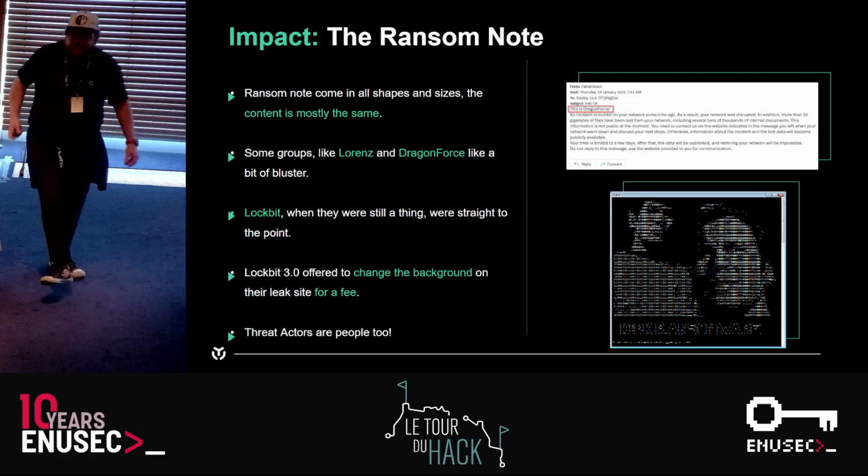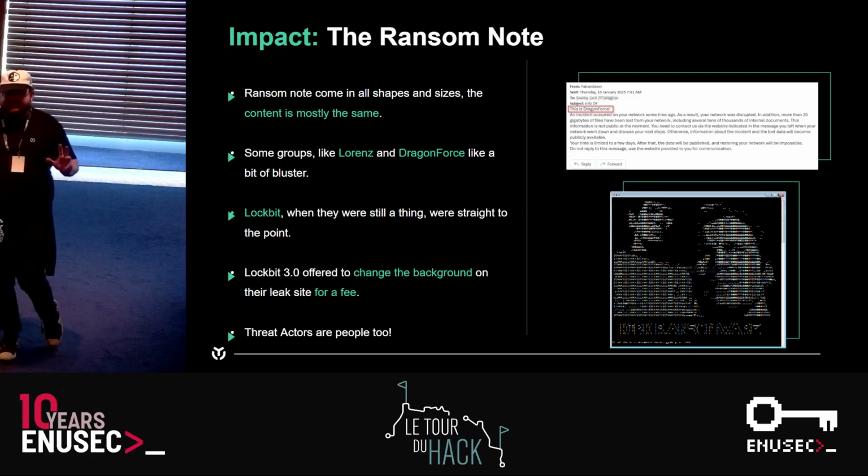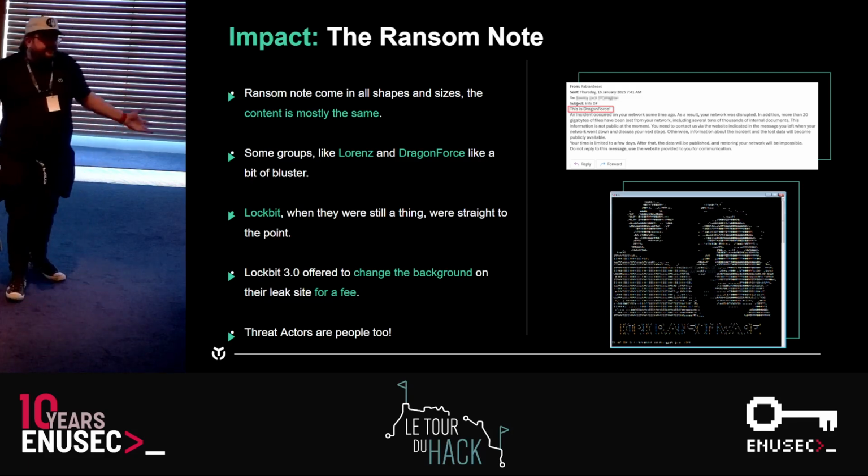Love Star Trek. It is, yes. Discovery, it was a bit dark. Anyway, otherwise we will run out of time. But yeah, threat actors are people too.